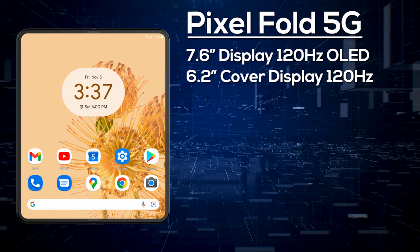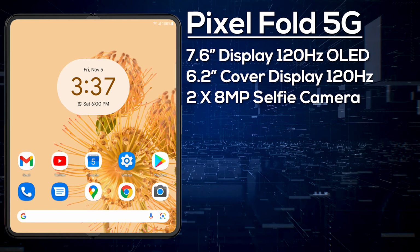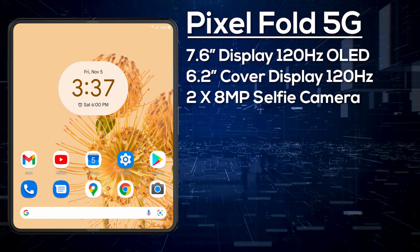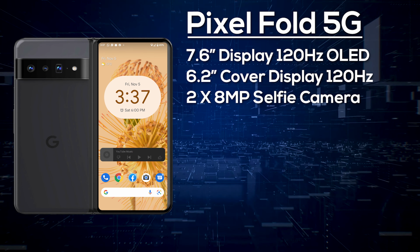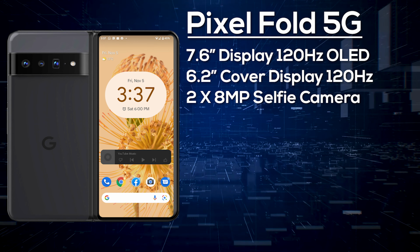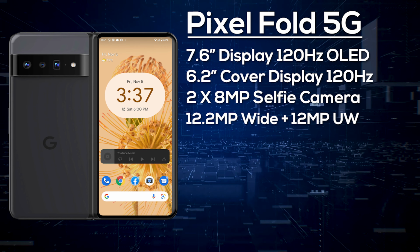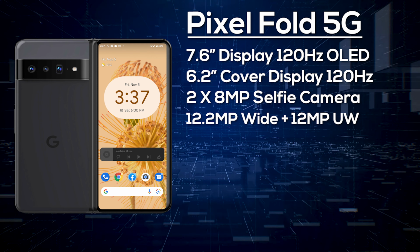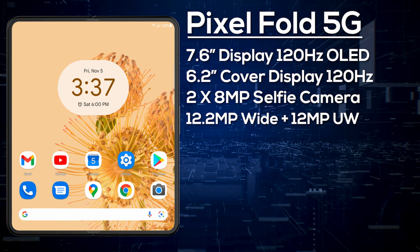On the Pixel Fold 5G, we get two selfie cameras. There's one on the cover display and one on the main internal display. Now, both cameras are 8 megapixel wide angle cameras, and while there are many rumors that the inner display is going to be an in-display selfie camera, personally, I hope they're both just punch holes. When it comes to the rear, we're expecting a dual camera setup, and this is going to consist of a 12.2 megapixel primary wide angle and then a 12 megapixel ultra wide.